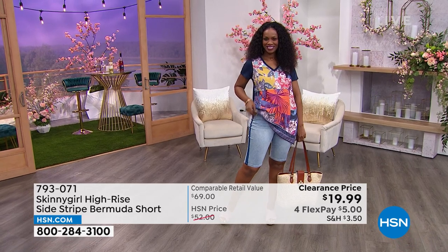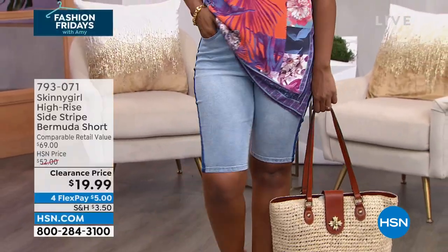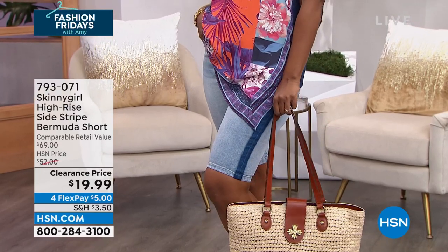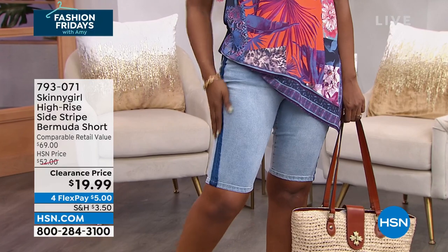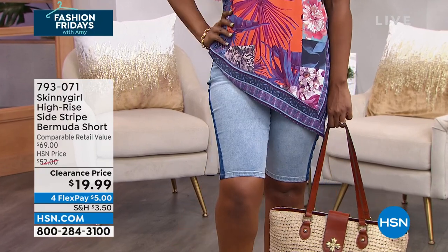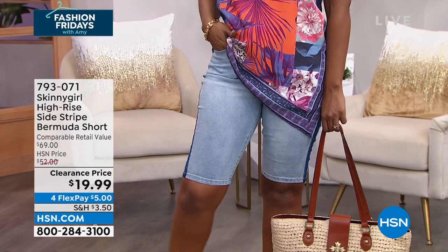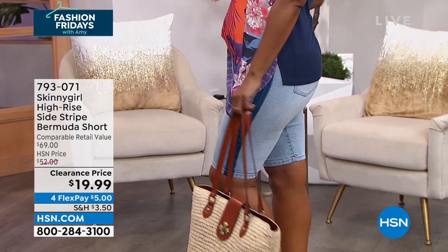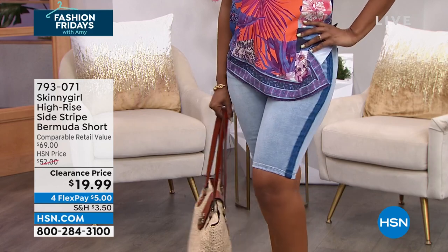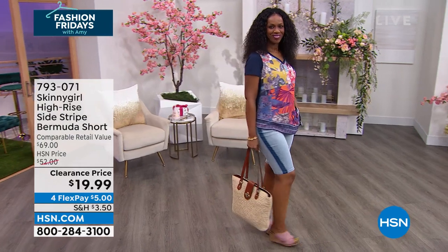Because in true Bethany fashion, she gives you that classic clean look, that five pocket style, but she gives you those design details that really elevate it, where you could absolutely dress these up with a pair of heels, your favorite pair of wedges. You could throw on a blazer over this and wear this out to dinner or a night on the town with the girls. So this is the type of Bermuda short that you're gonna live in, whether you wanna be dressed up or whether you wanna be super casual.